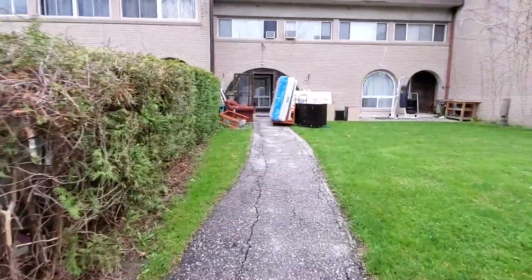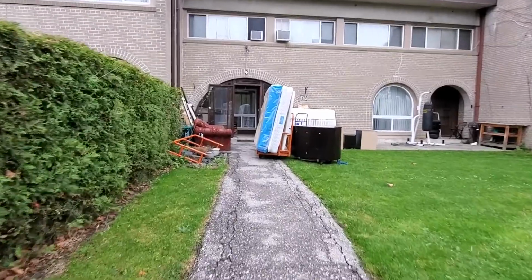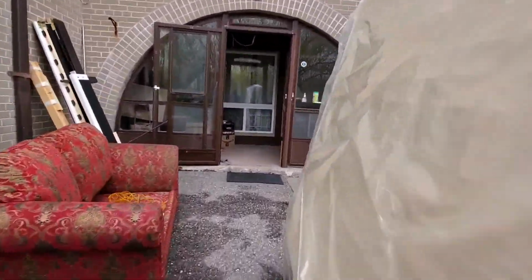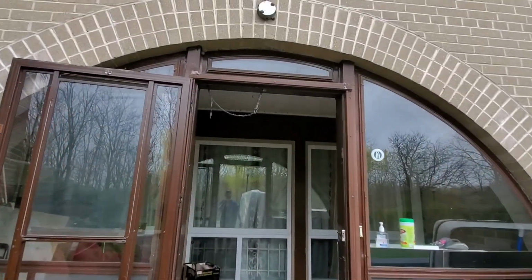Okay, this is how much we have to walk from where we park all the way here. It's about a kilometer before we get into the house.